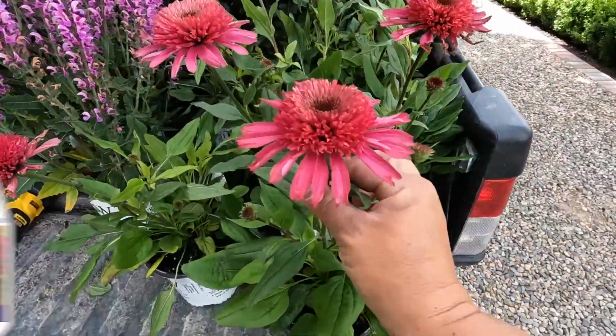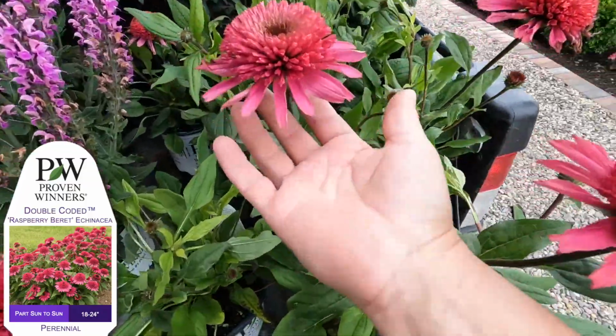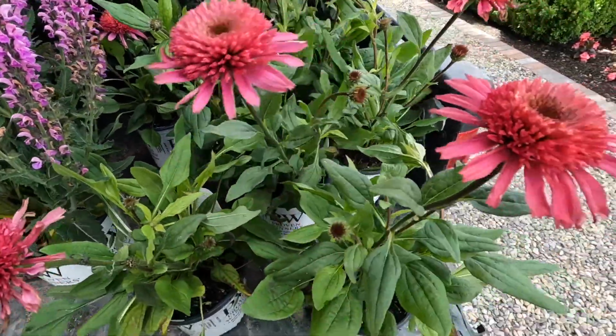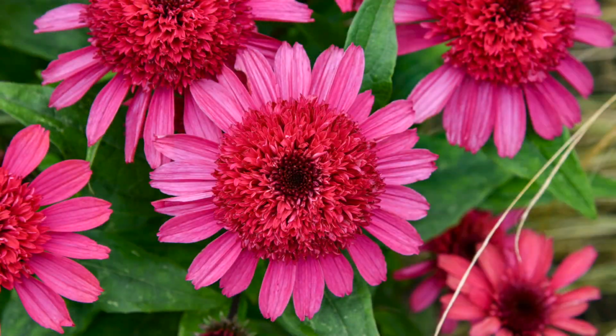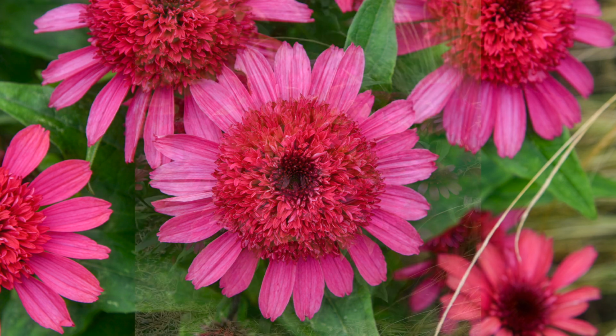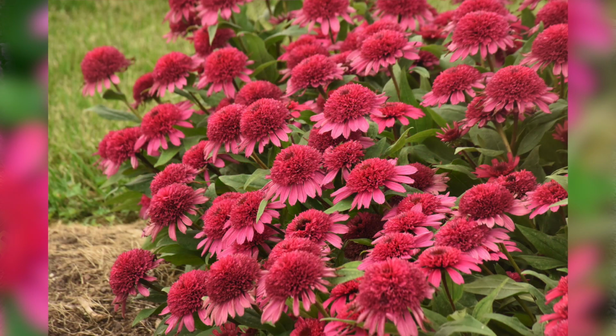So this one is a double-coated raspberry beret double echinacea. Aren't these gorgeous and big? So the flowers can reach up to 4-inch diameter, and they grow about 20 inches tall, 2 feet wide. Echinacea do really well here for us. I know they do well for a lot of you guys too, in a real full sun area. They attract pollinators. I think they're resistant to deer even.